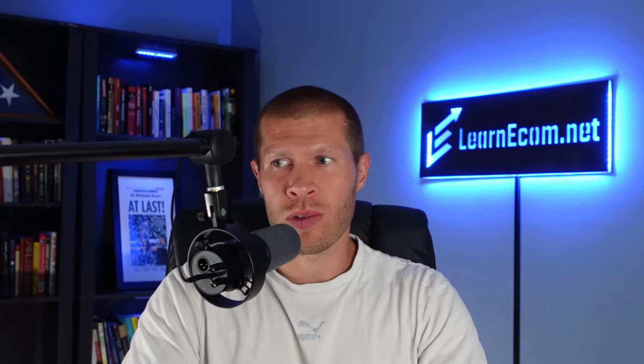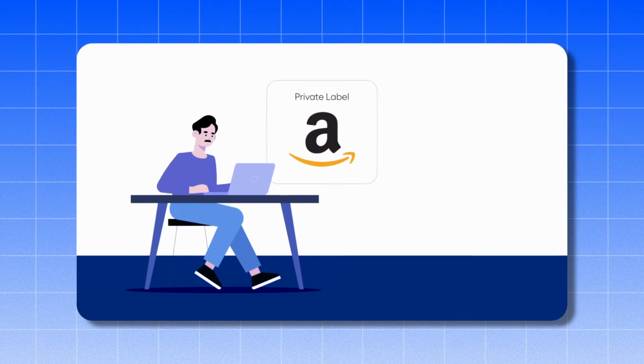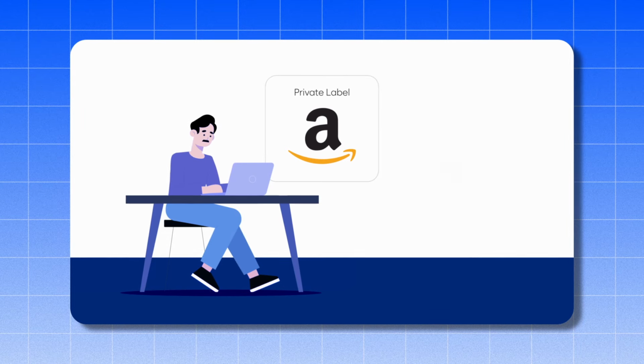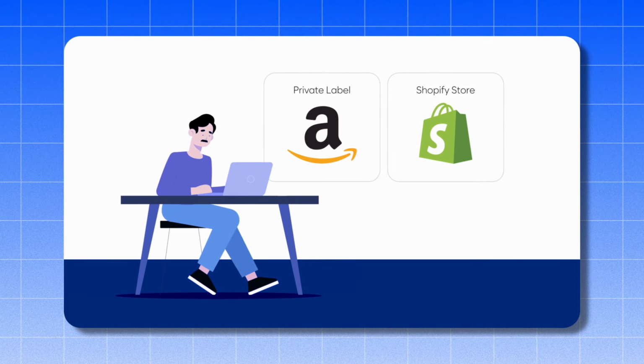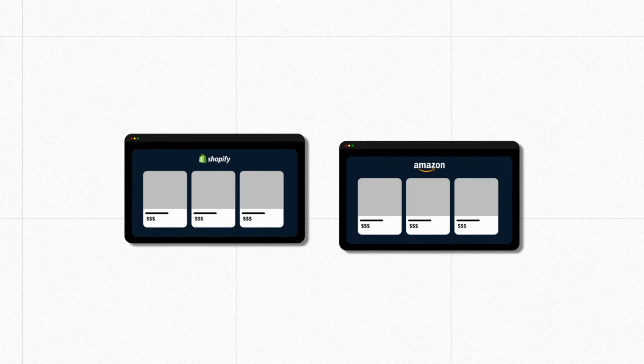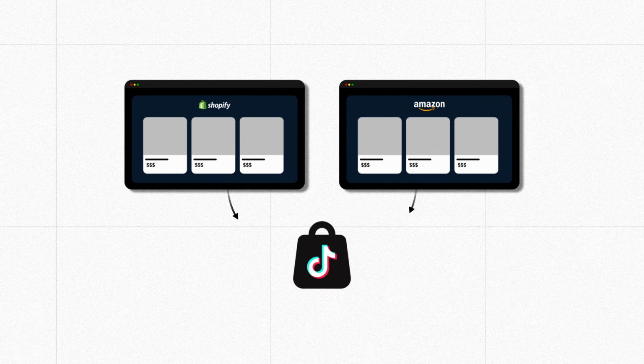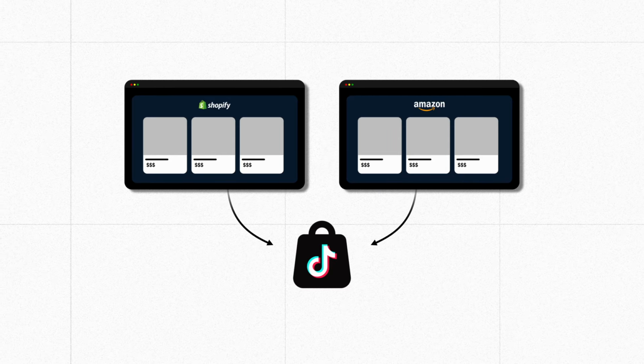This process is similar to any typical e-com business, obviously, and this assumes that you have your own brand and your own products already, right? So for instance, let's say you have your own Amazon private label brand or your own Shopify store with white labeled products already. In both of those cases, it would make sense to automatically connect your Amazon or your Shopify store into TikTok shop and also list your products there as well.